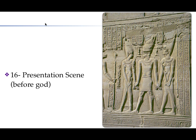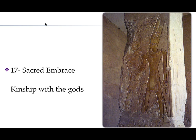So here you've got the king. You've got two goddesses here who are taking him by the hand and bringing him along. They're passing by guardians and so forth, and they're leading him into the presence of God.